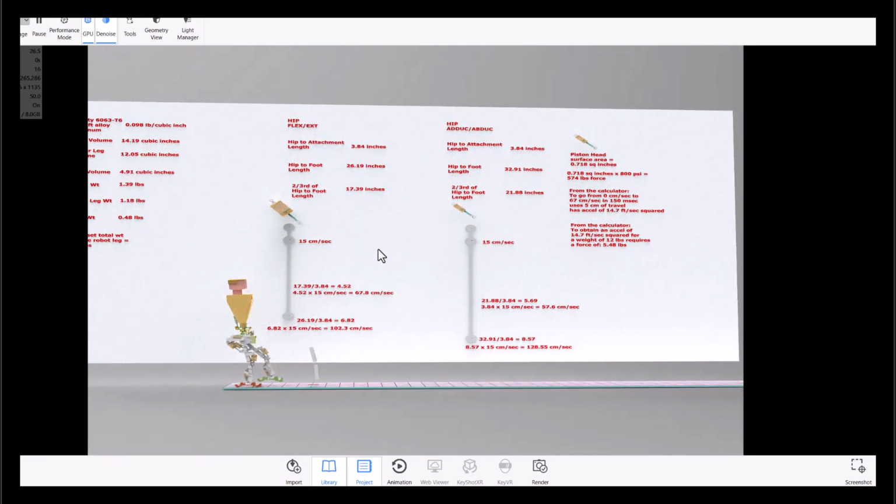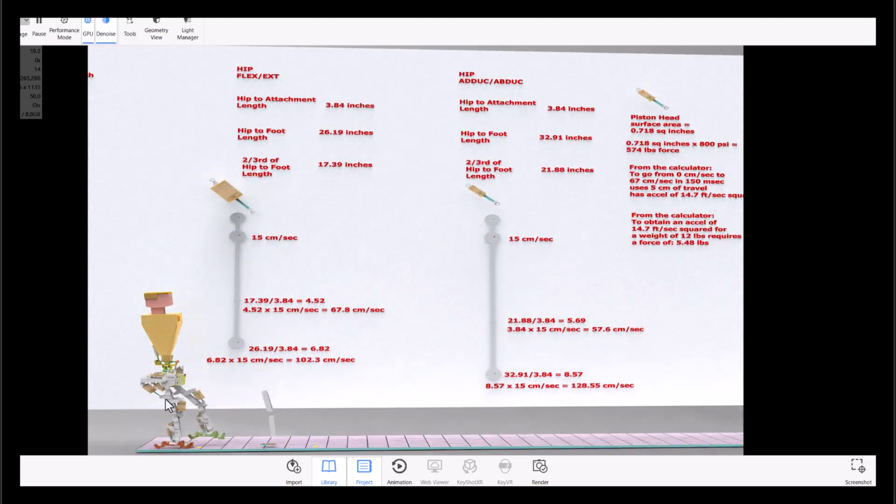It means these pistons are not going to have any trouble whatsoever moving these limbs around at the rate that human beings move them, which means we're meeting our criteria. We have the rate, we have the power, we have the proportion, we have the joints. I think we can have a robot that walks along as a human being, and it's only because we're using hydraulic cylinders.